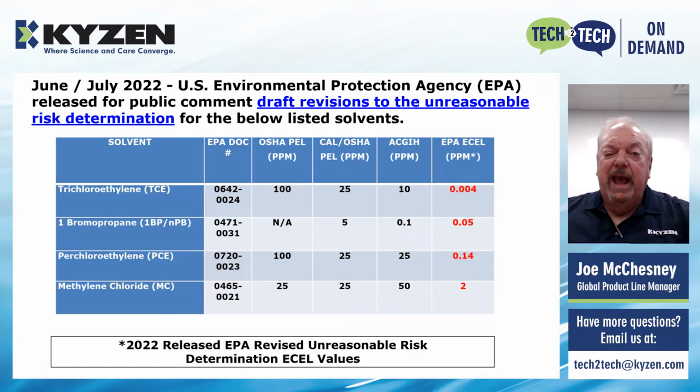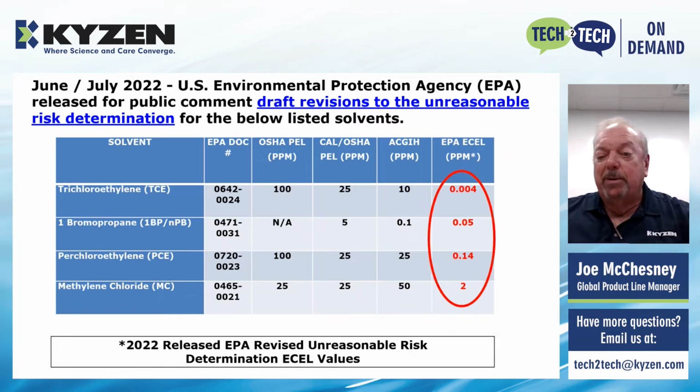Under the EPA TSCA regulations, NPB, perchloroethylene, and methylene chloride are all being reviewed and regulated. And if you look at the final regulations for the ECEL, existing chemical exposure limits, they're so low that no open top degreaser will meet these qualifications and very few vacuum degreasers. So at this point, these solvents will probably be regulated out of existence within a short period of time.